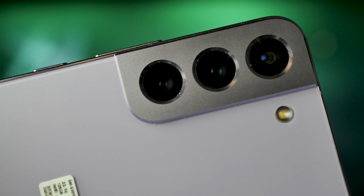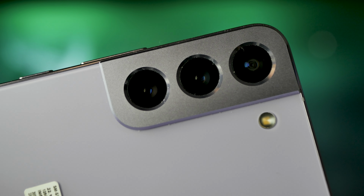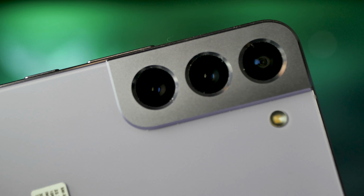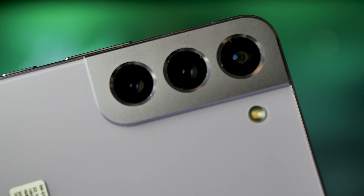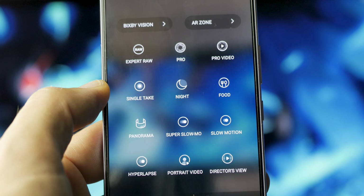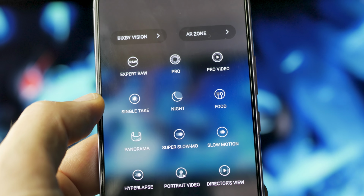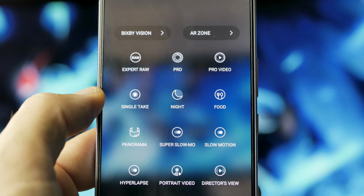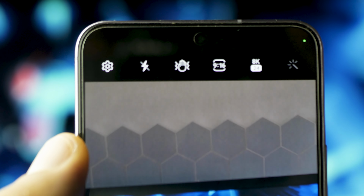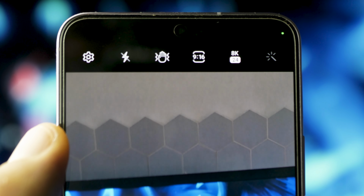Moving on to the camera, the Samsung Galaxy S22 features a triple lens camera system that includes a 50MP wide lens, a 12MP ultra wide lens, and a 10MP telephoto lens. This camera system offers excellent image quality and a range of features such as 8K video recording, HDR support, and optical zoom. The camera also includes a range of AI powered features such as scene recognition and automatic adjustment to ensure your photos always look the best.